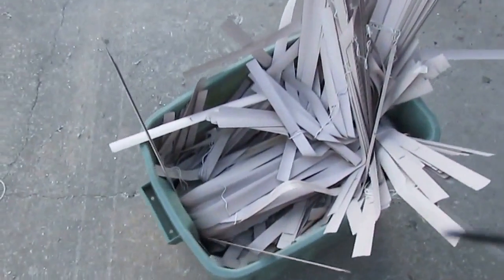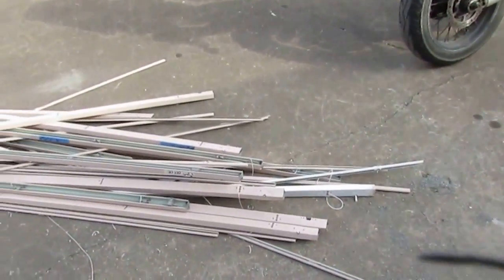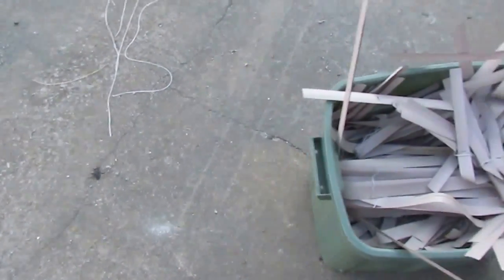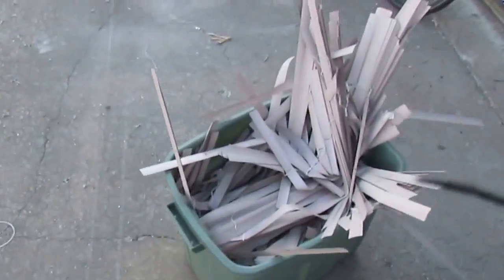But all this clean aluminum has gone from 10 cents a pound up to 30 cents a pound. But you always gotta be careful. You don't wanna put in too much work doing something when you don't gain a lot of money. Now, if aluminum was 60 cents a pound, then it would be a no-brainer.